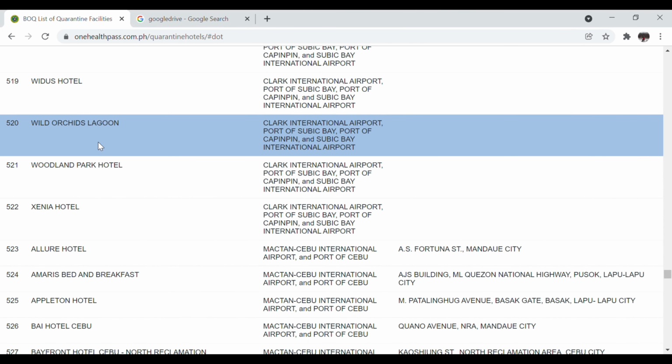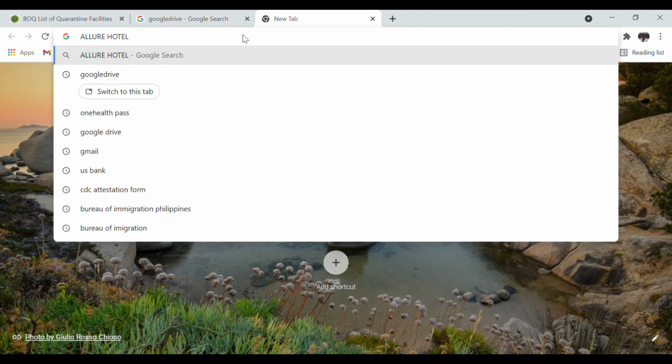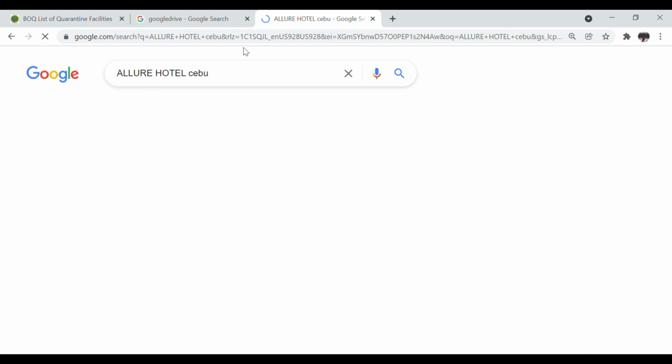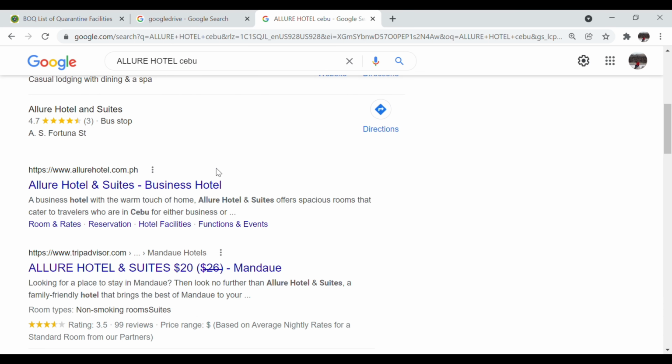Now, here are the accredited hotels for Clark. So it's now at around 520 plus. And let me show you how to pre-book a hotel. Just type in the name of the hotel that you want to check in. Make sure you have the correct website for that hotel, or it might have similar names in other places around the world.